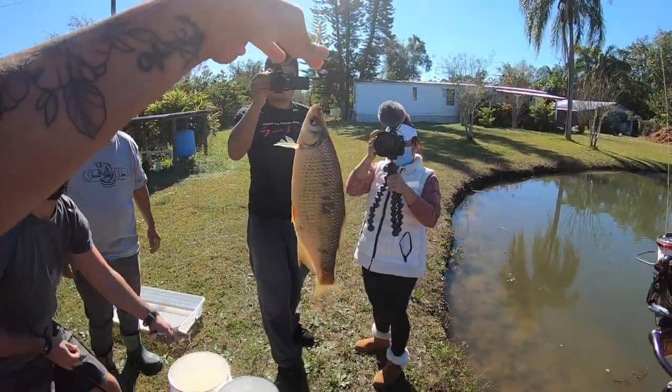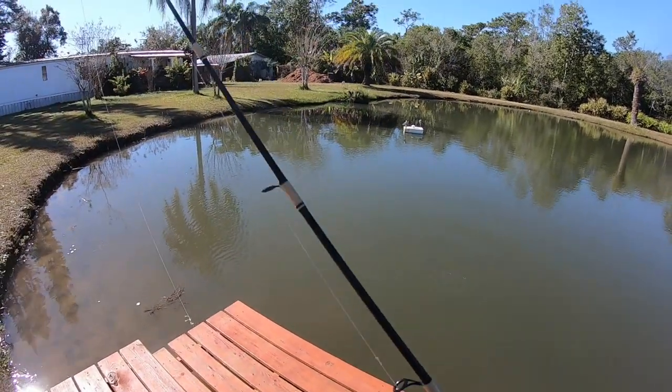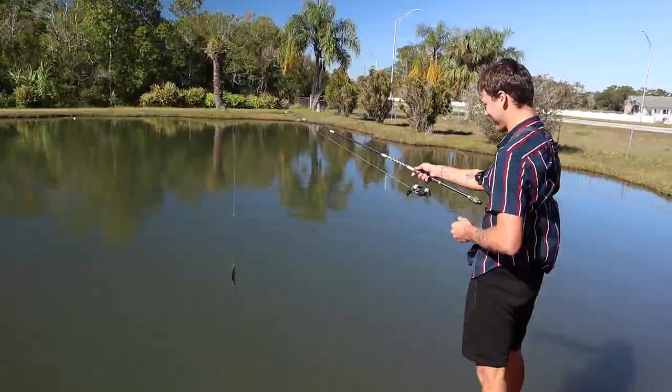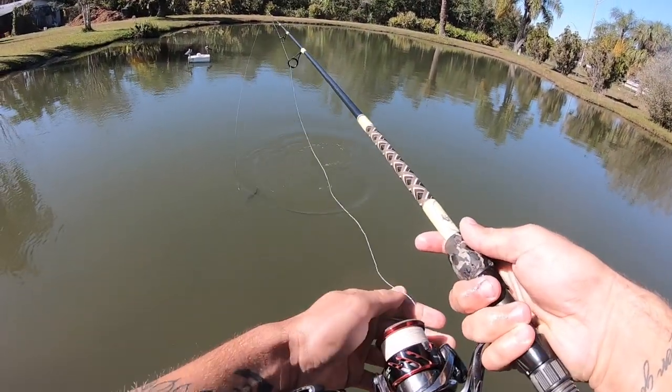Look at that fish. Oh my gosh, bro. Did you see them come up on the bait? Oh dude, this is so intense. This is not going to take long, fellas. I'm so nervous, bro. Why am I nervous? Big bass. Big bass. Big bass.